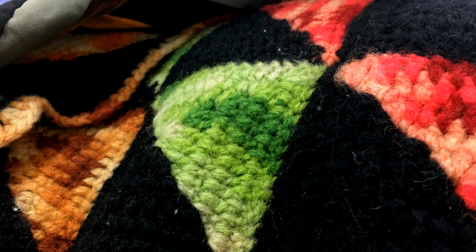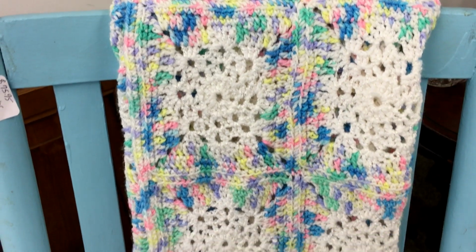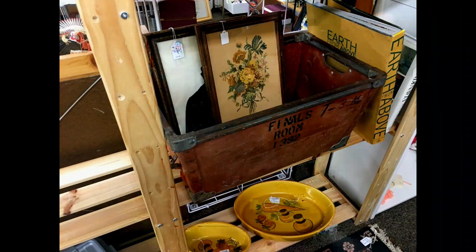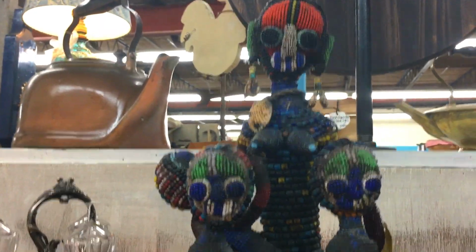So while I was there, I did see some other people's handiwork, which was kind of nice. So a couple different crochet blankets. There was probably more, but this was just what I saw. Oh, so I thought this box was really cool. I thought it was a nice basket. And oh, there's me with Elvis. Never know where you're going to meet the king.